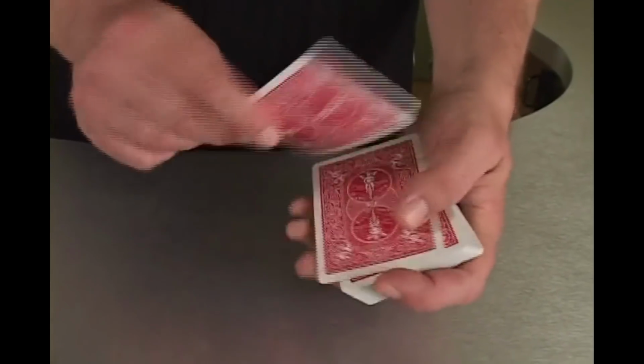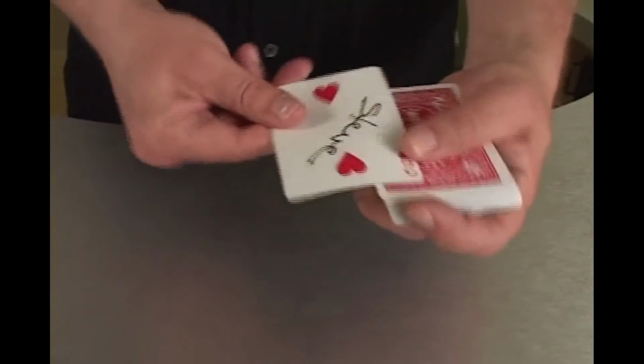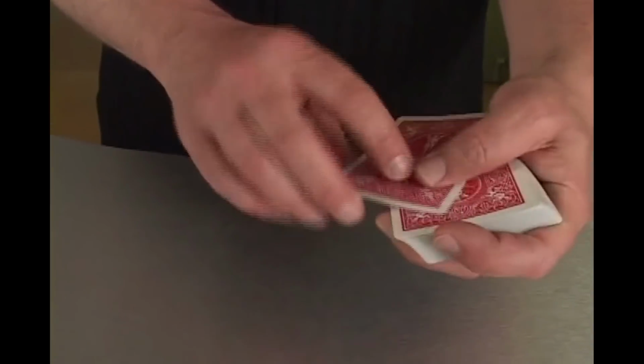This, I'd say, depends on your hands. Some would find this easier, some would find it harder, but it allows for a nice crisp double, that's for sure. Okay, that's a double push-off.